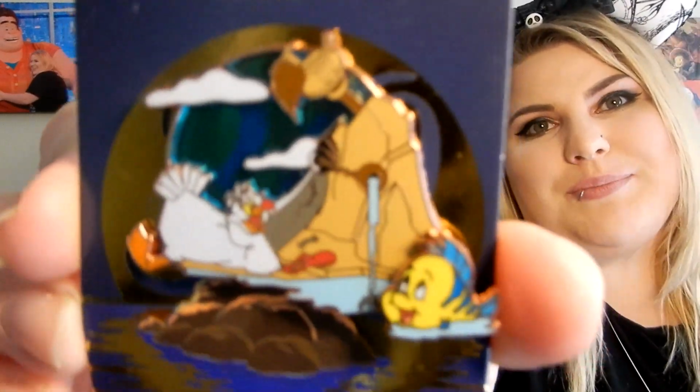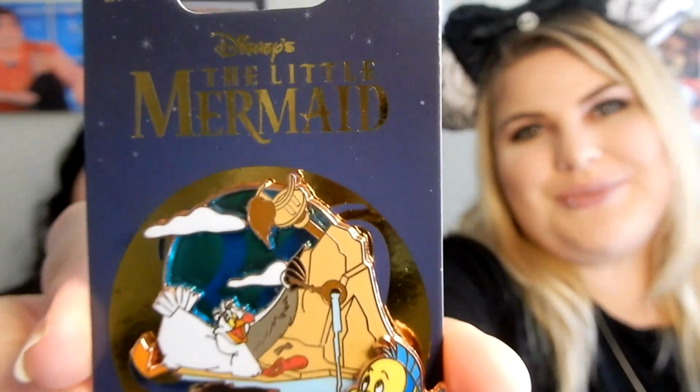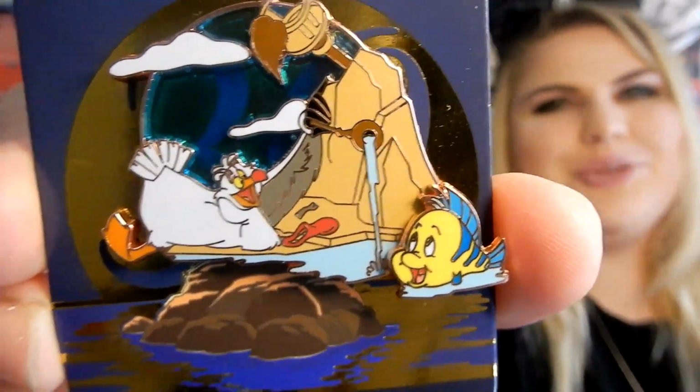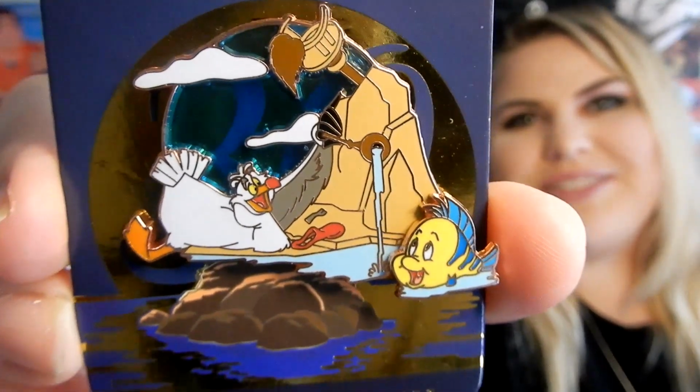All right, number 6, show a beach pin or a summer fun pin or summer activity. So I did have a beach pin, so I chose this really cool one from the Little Mermaid series for their anniversary set. I love this one. It's a little beach, kind of. It's with obviously Scuttle and Flounder, and they're messing around with water. Yeah, they're at the beach, and that's also a summer activity.